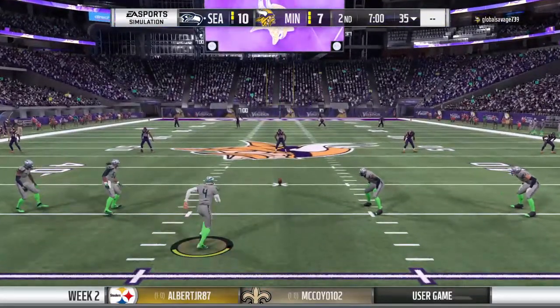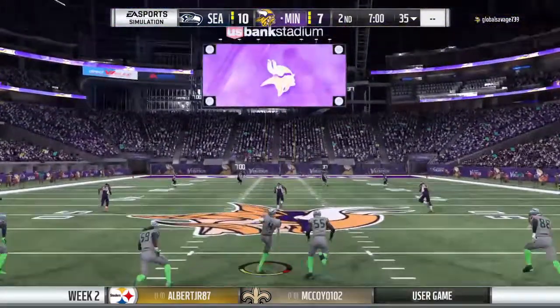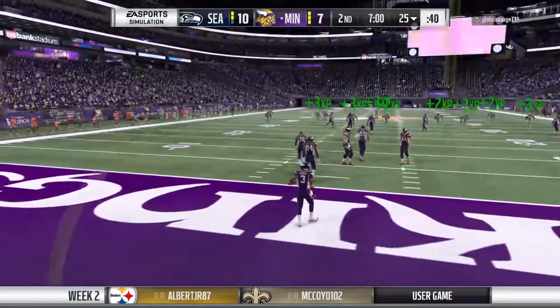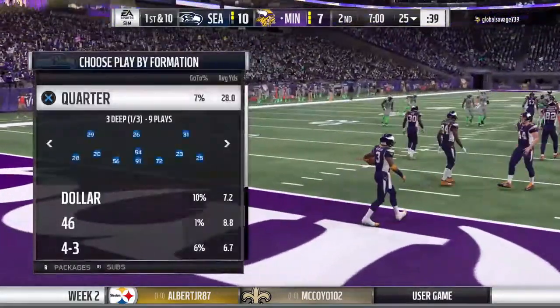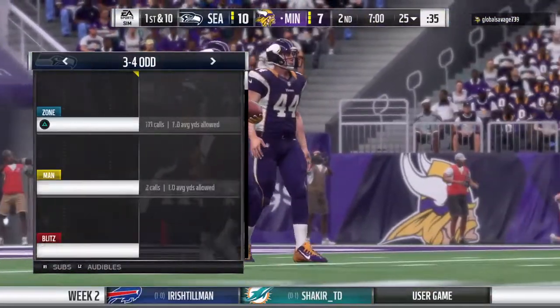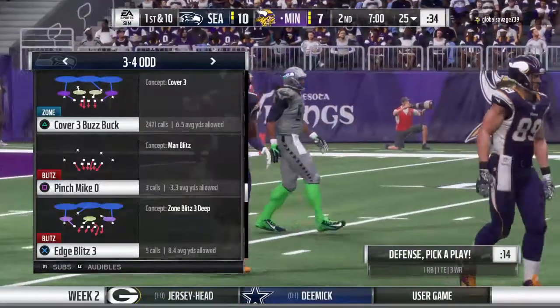Set now to kick this one away, and off it goes. And no return on this one as the fair catch is signaled for and taken. And the Vikings now heading on to the field. And for them, a touchdown their last go-around. Obviously, they'll be hoping to do that again.